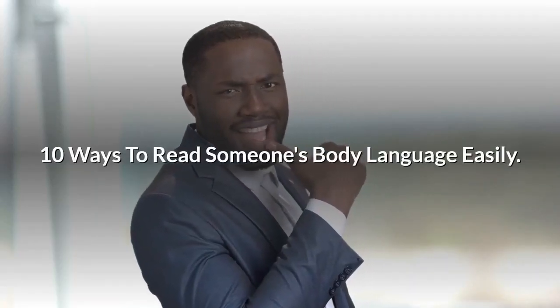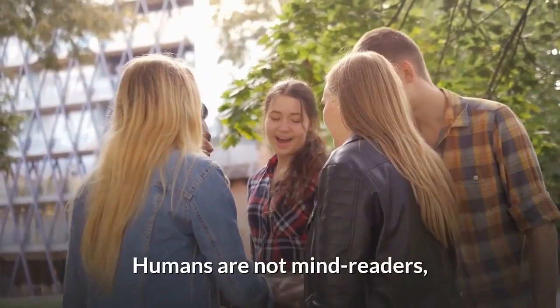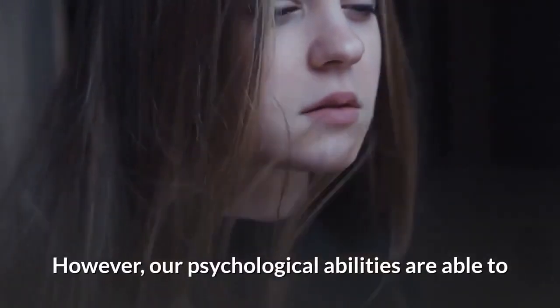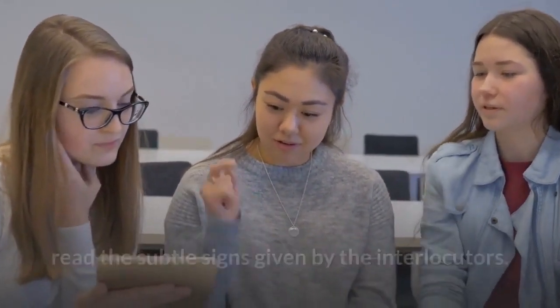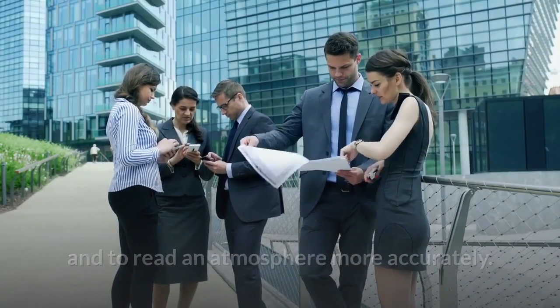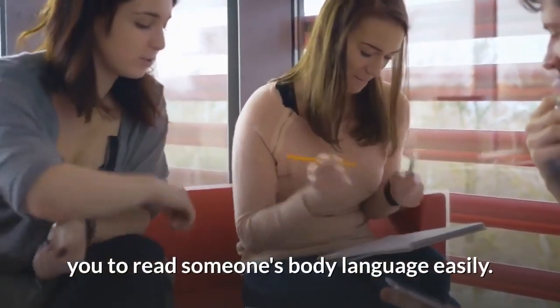10 ways to read someone's body language easily. Humans are not mind readers. We cannot precisely know what is going on in someone else's mind. However, our psychological abilities are able to read the subtle signs given by the interlocutors. Understanding micro-language is good to process information and to read an atmosphere more accurately. Some of these pointers below will help you to read someone's body language easily.